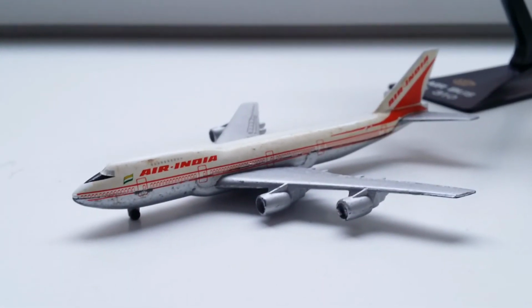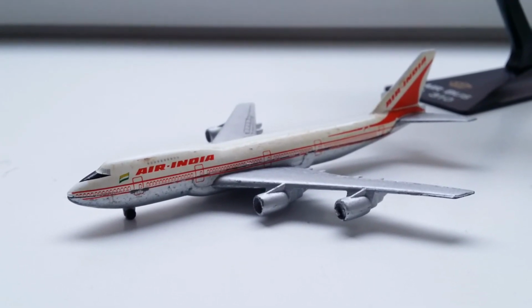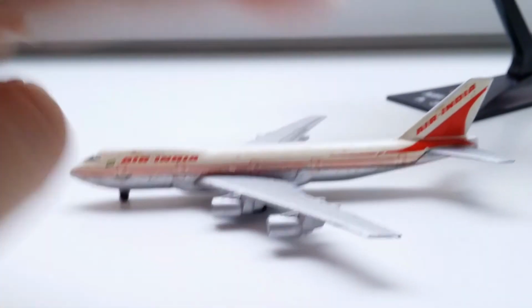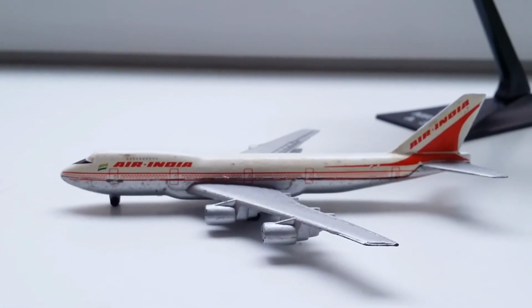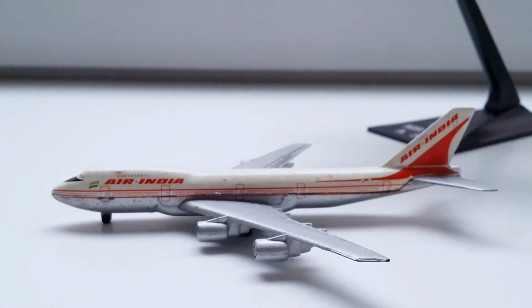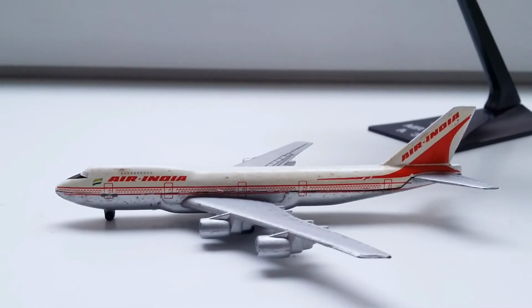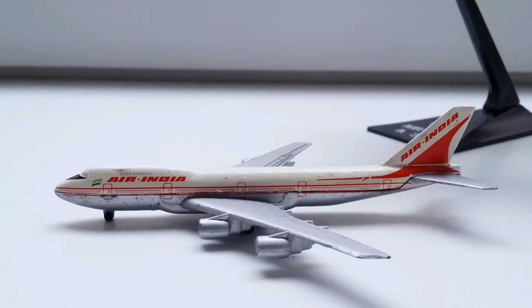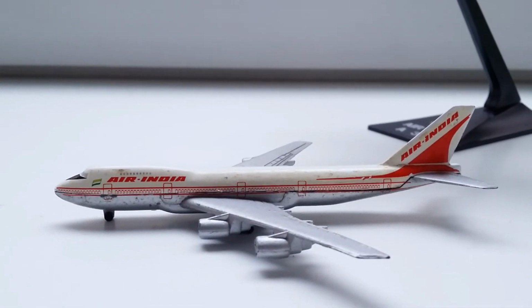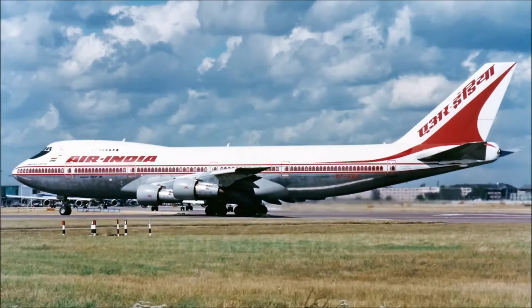And then we move on to a 1/600 scale Air India Boeing 747-200. So this is the slightly extended standard size fuselage compared to the 747 SP that I showed you earlier. And it's a 747-200 because the upper deck has more than 3 windows like the 100, and because it has no door like the 300, and the wings have no winglets like the 400. And of course, the old Air India livery was one of the prettiest in existence because you had this trim around every single one of the windows that made it look like a palace window.